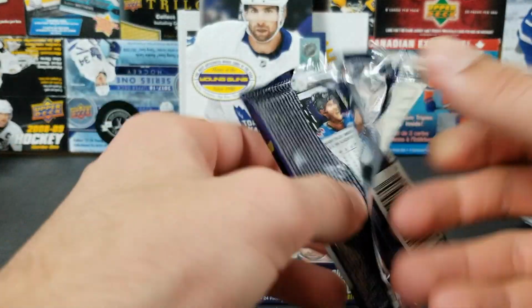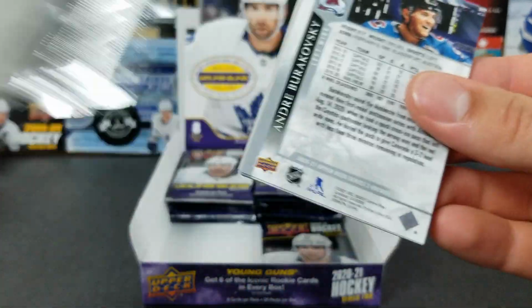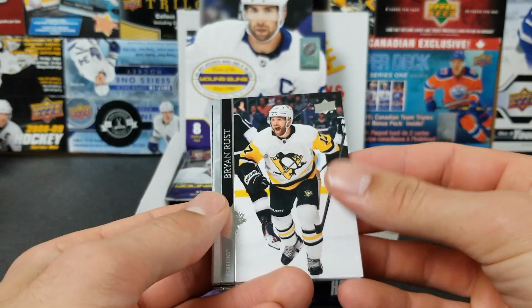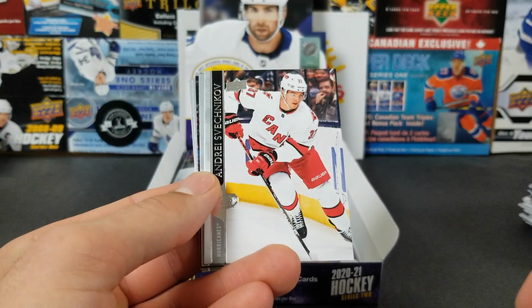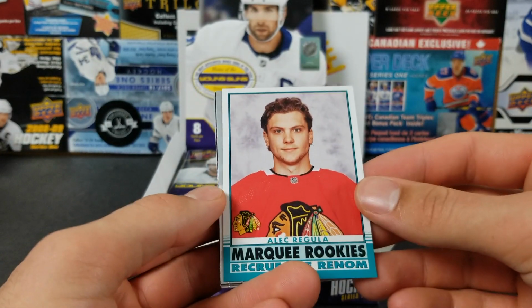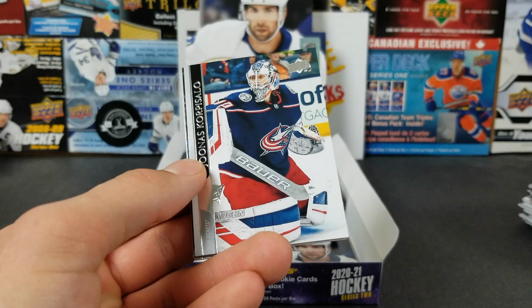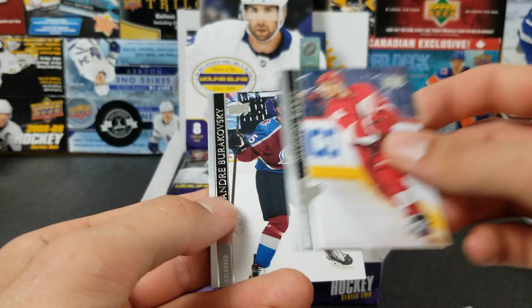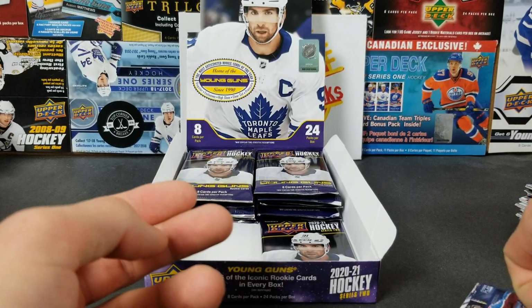Yeah, just give you a card you knew you needed. All right. Next pack up. We still need a second Young Guns, man. Hopefully it's not like four Young Guns like before. Oh, I don't think it would be. Brian Rust, Anton Hudobin, Andrei Svechnikov, Alec Regula, Marky Rookie. It's all backloaded. Retro. Corpusalo, Nico Hischier, Madison Bowie, Burakovsky.